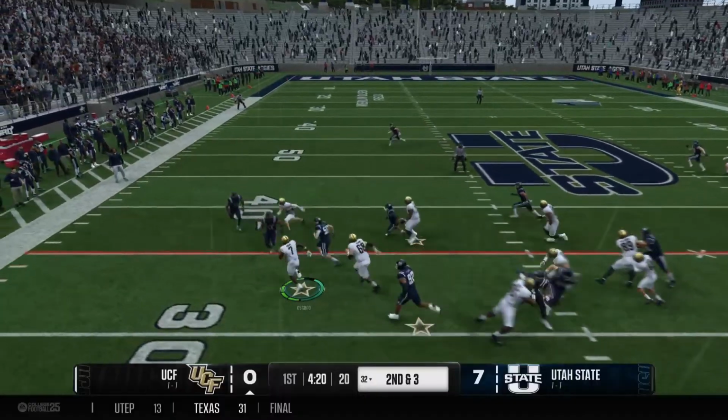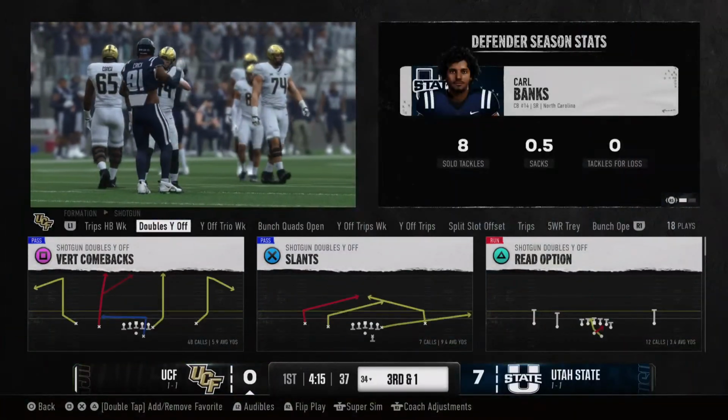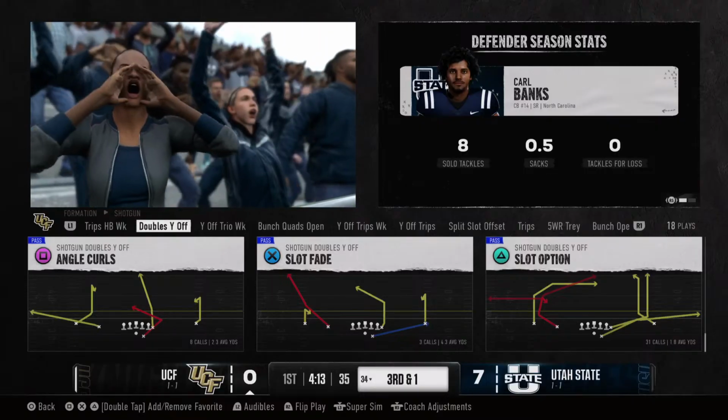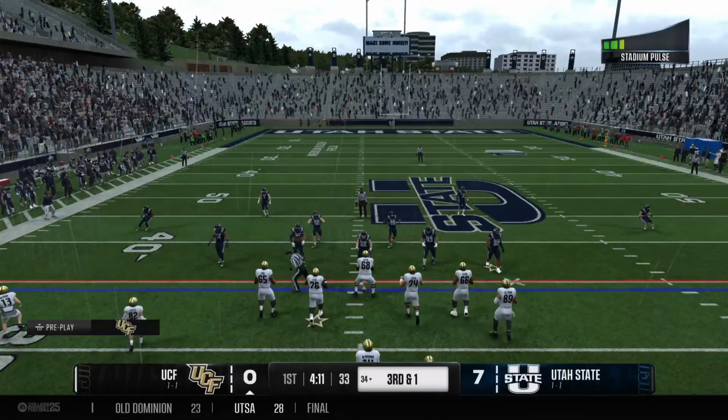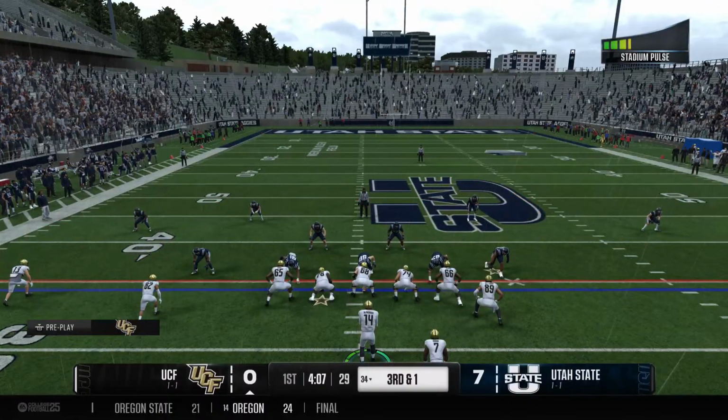From the gun, the ground game. Finds enough room to get 3 out to the 34. Yeah, and the running back didn't get much here, but you clearly want to always establish the tempo, run the football, be consistent, make that defense physically meet the challenge.